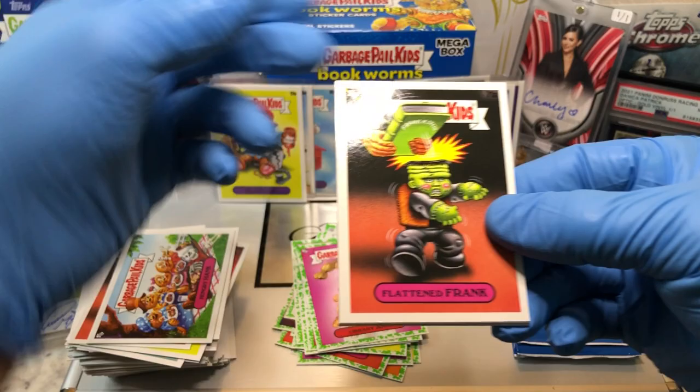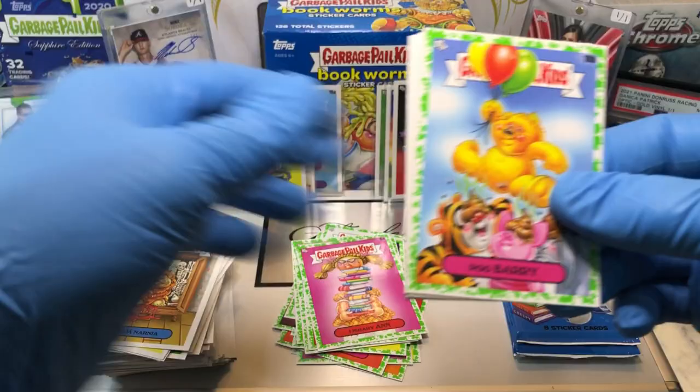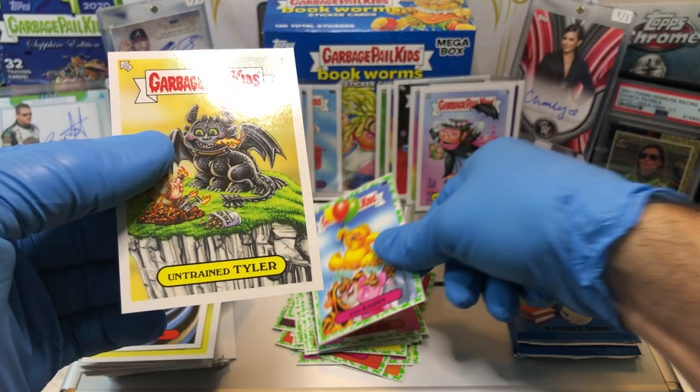Okay. Flat and Frank. Shadowy Sean. Stuck Scotty. A green Pooh Berry. Booger Green Parallel. Norm Narnia. Jam Jason. Pulp Peyton. And an Untrained Tyler.